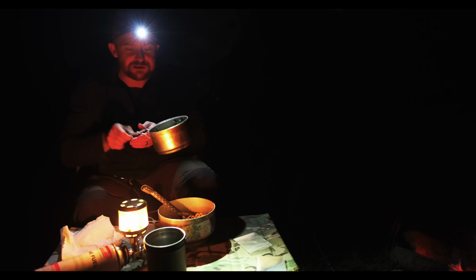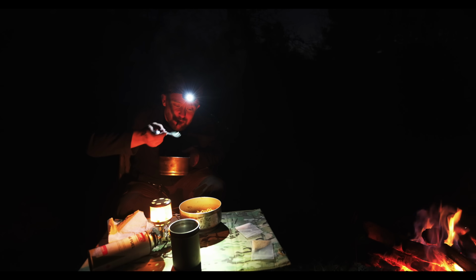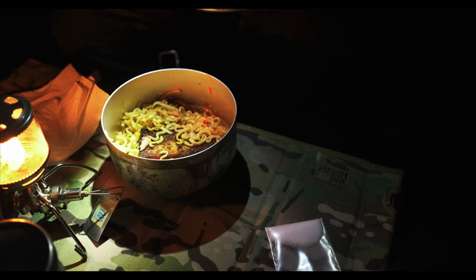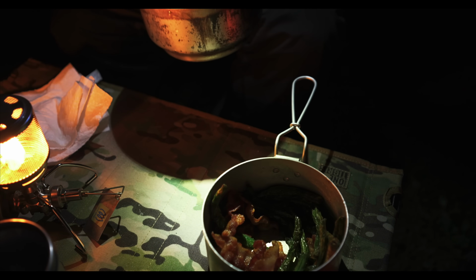Let's go to the green beans and the bacon. Oh my gosh, incredible. I'm not even sure which one's better, the bacon and the green beans or the salmon and the noodles.